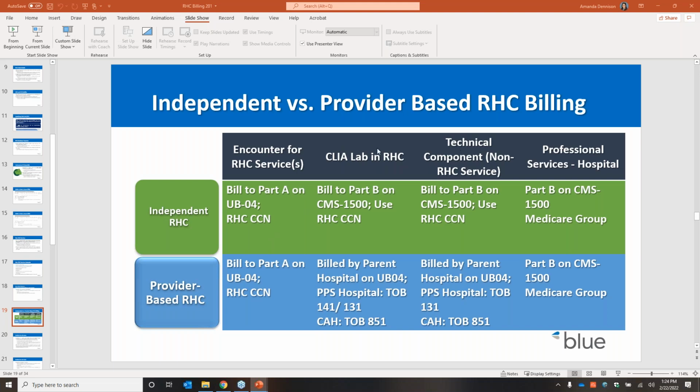These next two sections here are your non-RHC services where things get a little bit different depending on whether you're independent or provider-based, okay? So for CLIA labs in an RHC, if you're independent, those are going to be billed to Part B on a 1500 under your RHC's PTAN numbers. Same for any technical components of non-RHC services. And we will have a few claim examples coming up that will display this a little bit better.